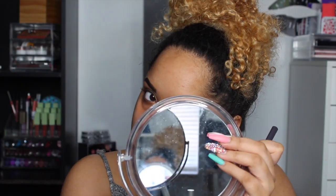So it's more like a shimmer. I don't know if you can see it reflecting in the light, but it's more like a shimmer.